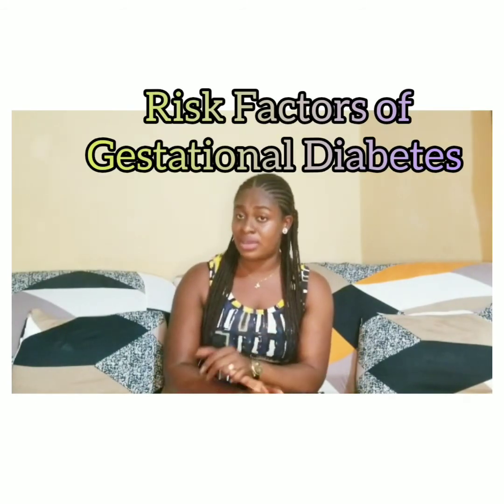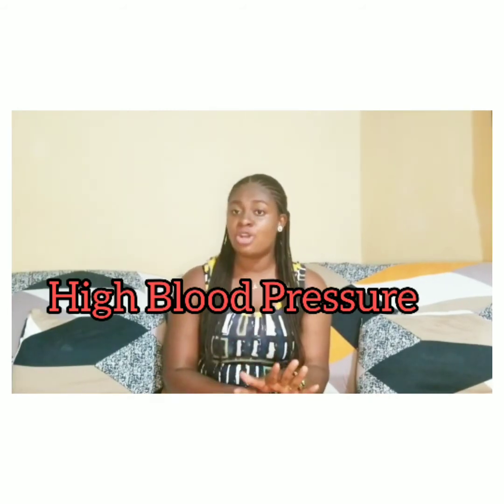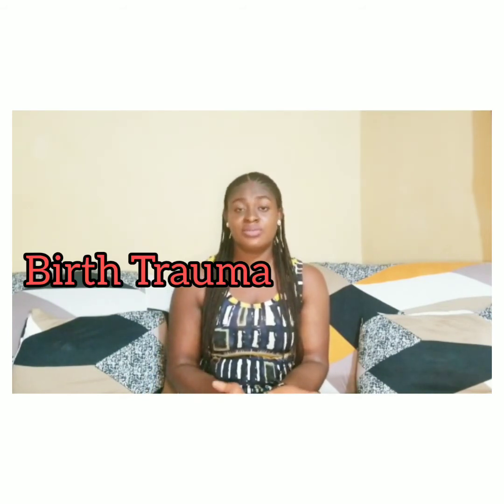Let's see the risk factors. Some of the risks are birth defects, and among the birth defects we have Down syndrome, congenital heart diseases, cleft lip or cleft palate, and neural tube defects such as spina bifida and others. Other risks are an extra large baby, larger than the normal size, so a C-section will be needed. Also high blood pressure, which is what we call preeclampsia, low blood sugar, or preterm birth. You can give birth earlier than your time due to gestational diabetes, and also miscarriage or stillbirth, and birth trauma. So these are the risk factors of gestational diabetes.